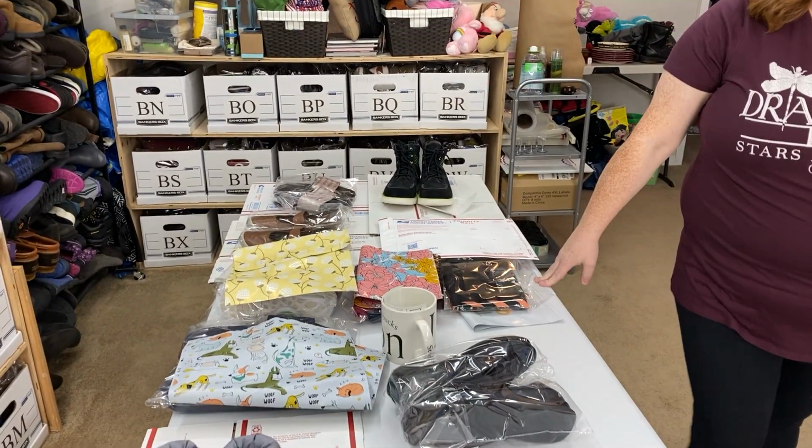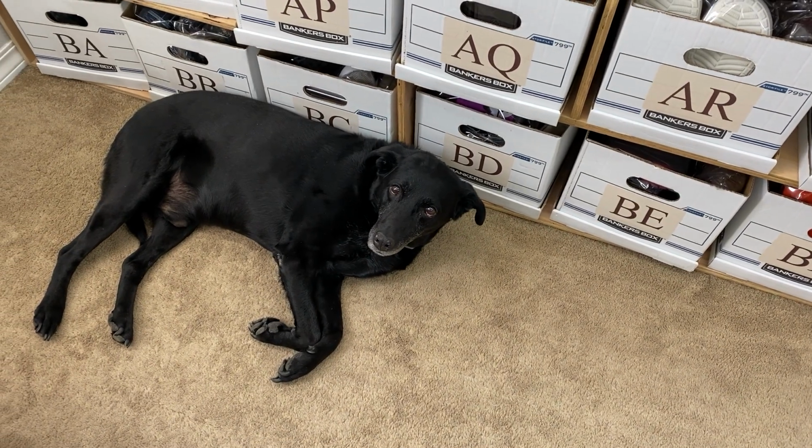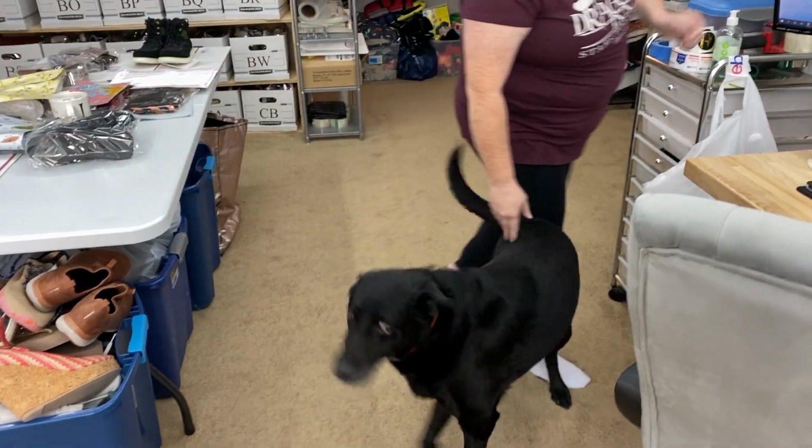Gotcha. We'll go ahead and pack this stuff up, and then we'll check back in. You gonna help us, Reese? Yeah. You'll get a treat. Okay. He's a good boy. All right. We'll be right back.